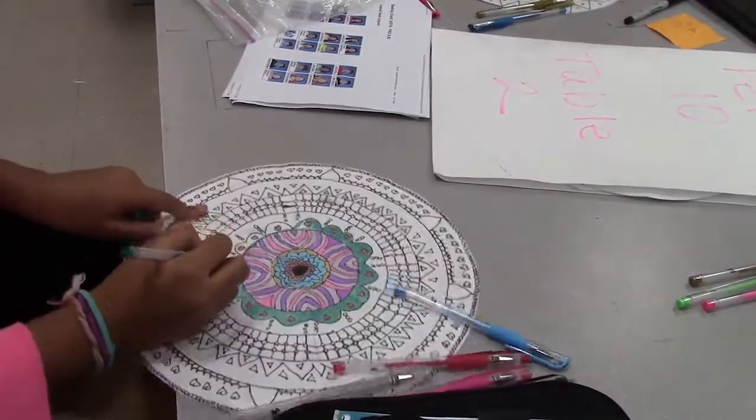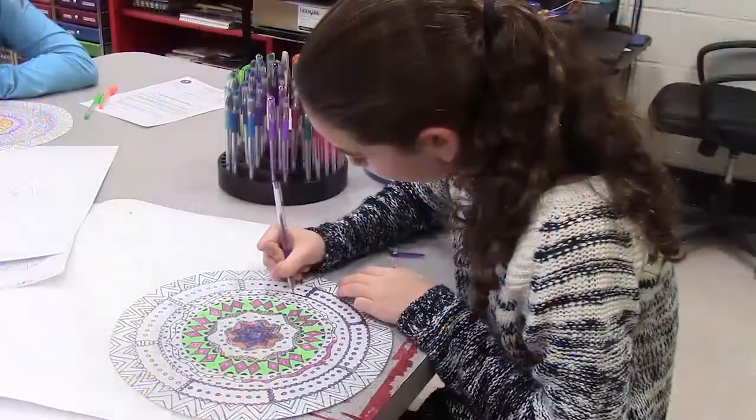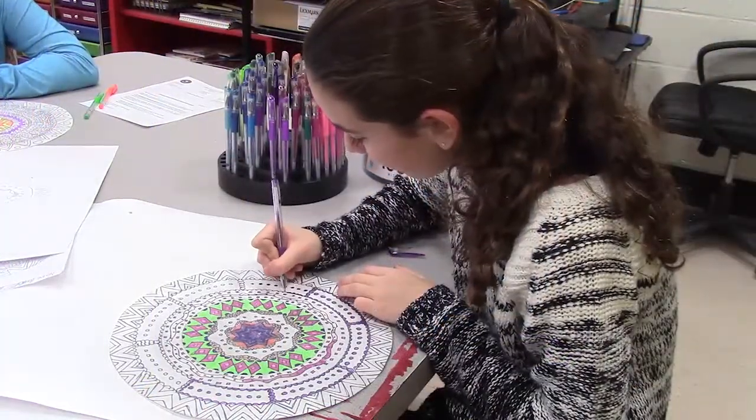Math was incorporated into this project because we used a compass and radial symmetry, and the compass helps us to draw the circles and the radial symmetry helps keep the project symmetrical. And we also incorporated geometric shapes throughout the project, which has to do with math as well.